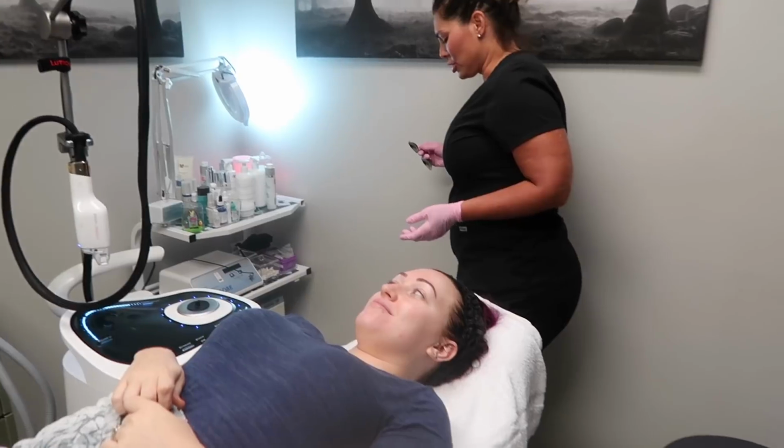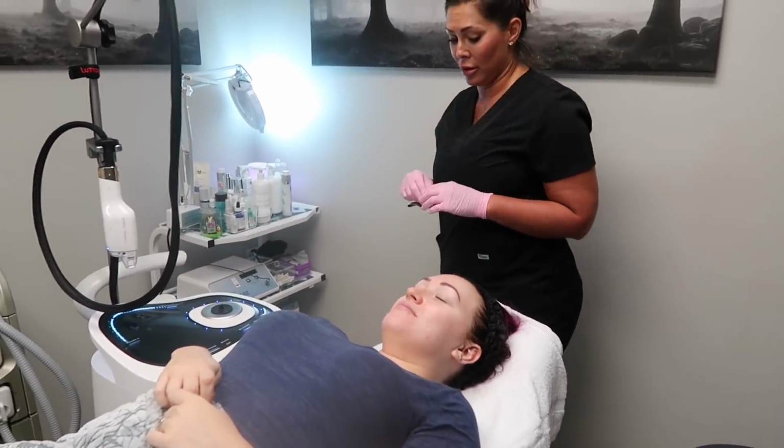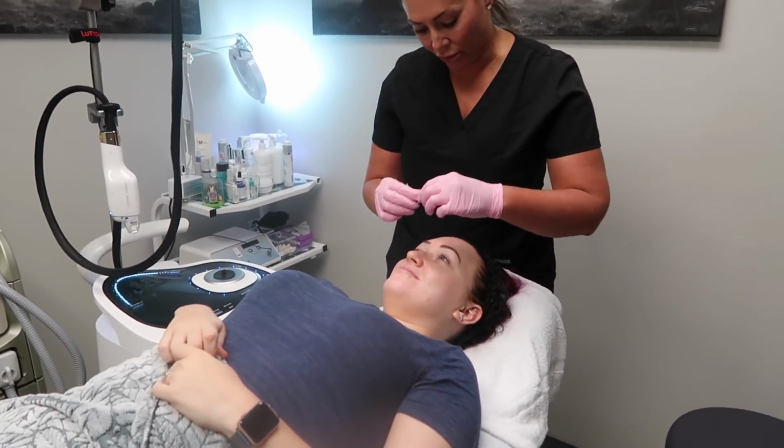What's weird is that most places are using Emla cream, which does not numb at all. They use something like that, and then they're being stingy with it. I'm like, you've got to be kidding me.